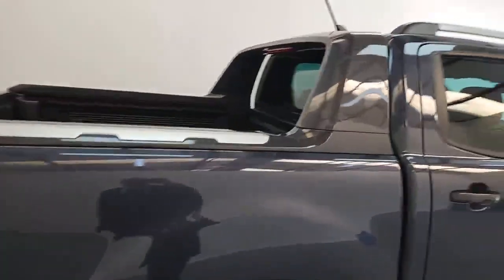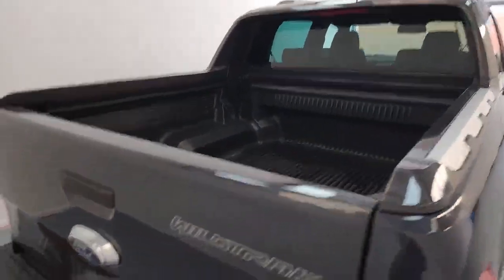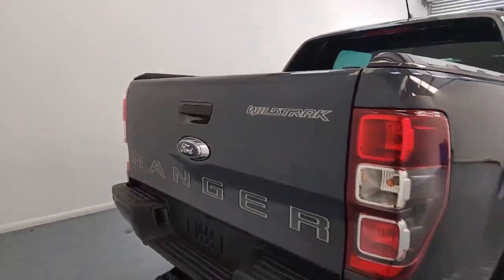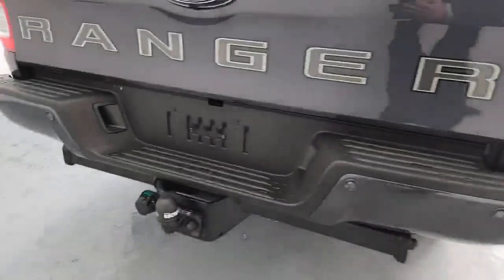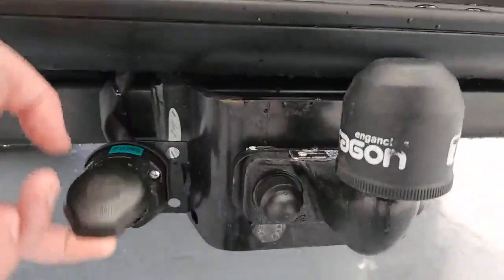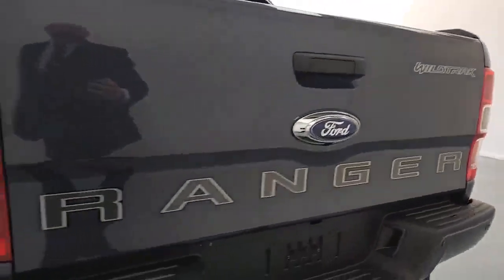As we get to the back of the vehicle, as you can see, you've got the privacy glass on the back there, slightly lightly tinted. Lots and lots of storage room in the loading area of this truck. At the back of the vehicle, parking sensors that you can see there on the back bumper. You've also got the tow bar with the 13-pin power socket as well on there. And you've also got a reversing camera just underneath that Ford badge.